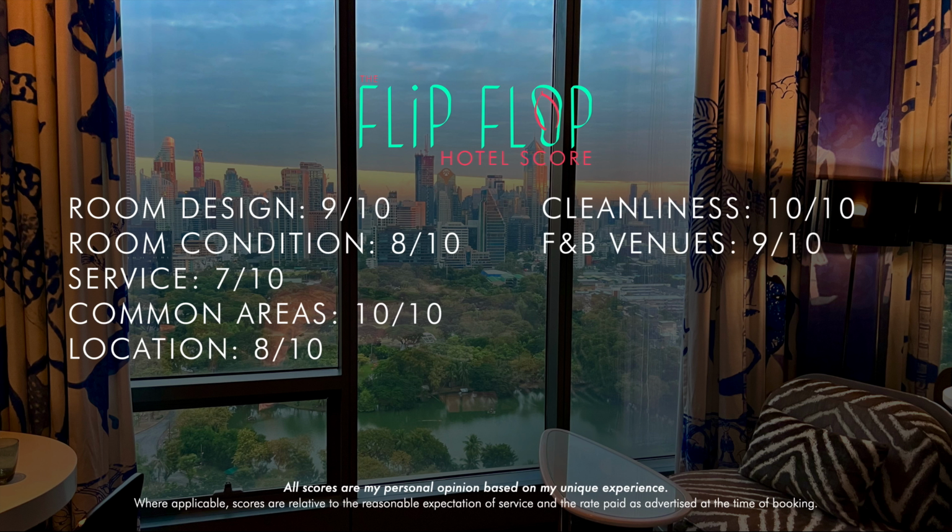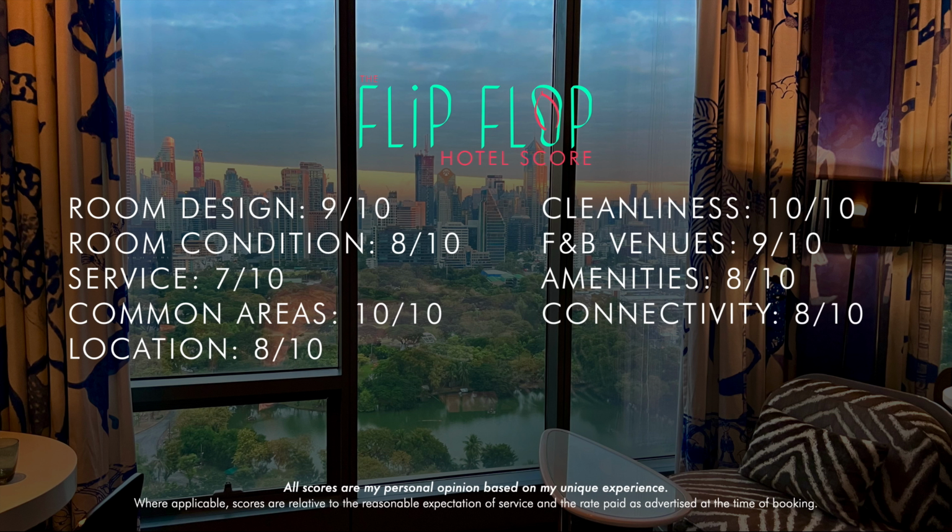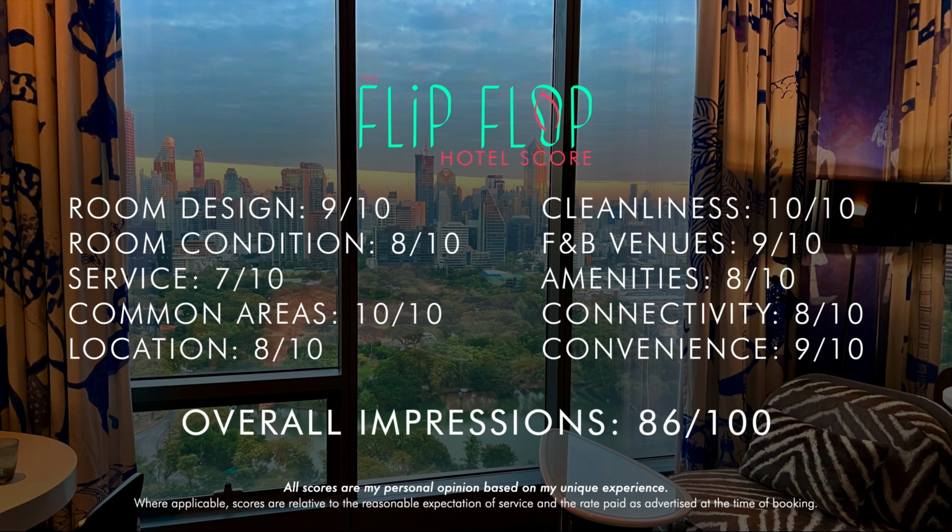For amenities, I'd like more than 1 cup of coffee please, and connectivity was good at 55 megabytes download. Tip, don't pay for the premium Wi-Fi. Finally, convenience was about as good as you can get at a 9. Overall, a solid 86 out of 100.